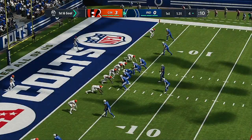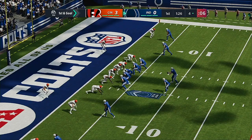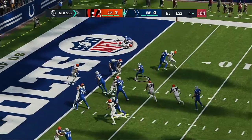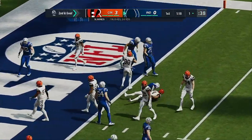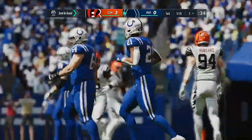First and goal. I think on defense now, you have to almost take a chance. Rely on your scouting. Pick a play you think they would run here and just load up for it and see what happens. They'll try and run for it on first and goal. And they'll bring him down after just a short pickup. It'll be a 3-yard pickup, and it brings up second and goal.